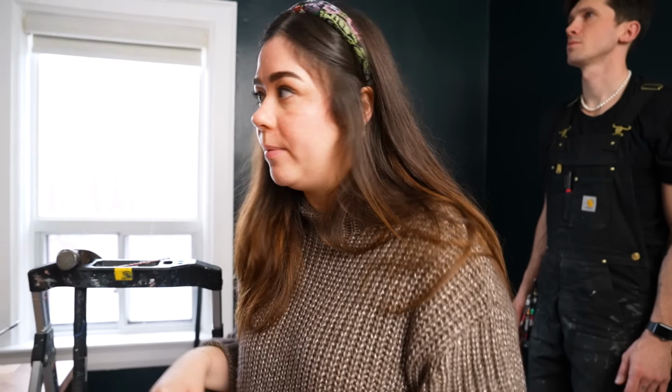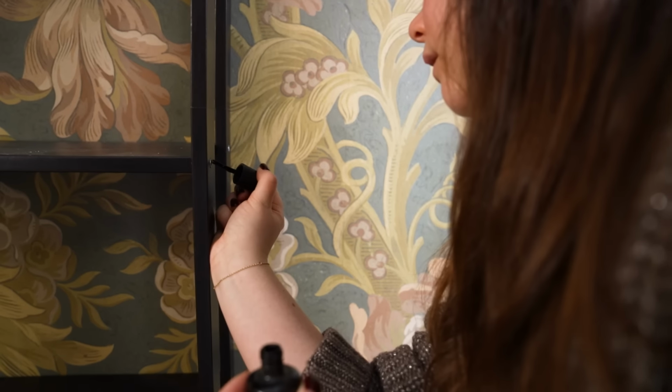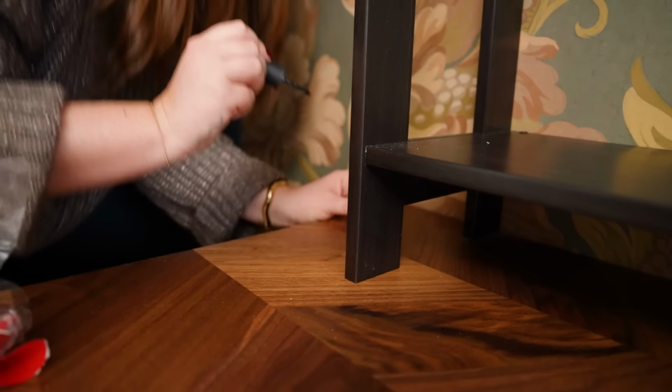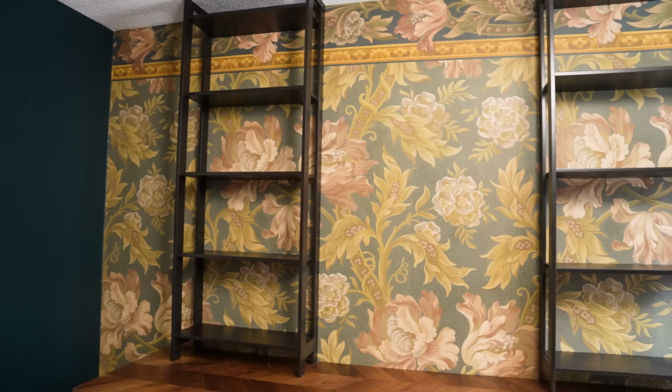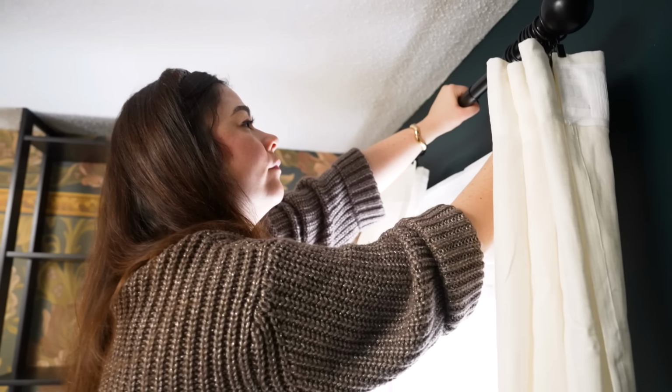I am going to use nail polish and just paint these screws black so they blend in a little bit better than the silver. Next, I'm hanging the curtains.